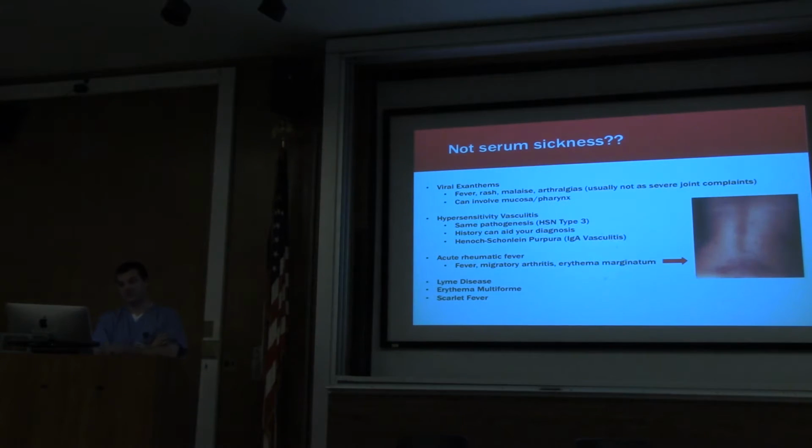Other things that aren't serum sickness. Viral exanthems. We call a lot of things viral exanthems. Some of them have actual diagnoses that we just kind of gloss over. Worst case, you call something in a well-appearing kid a viral exanthem and it's something else that's also benign. Nothing bad's going to happen. Most of these benign little itchy rashes you treat symptomatically anyway, despite what their exact etiology is. But viral exanthems, fever, rash, malaise, arthralgias, usually not as bad as, you're not going to have a kid refusing to bear weight when they just have a benign viral rash.